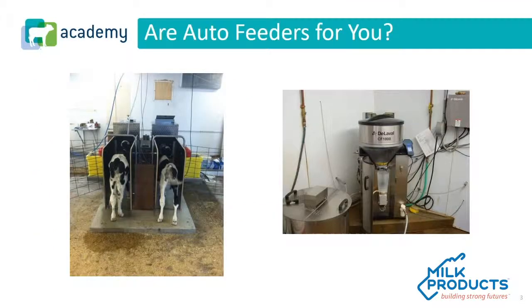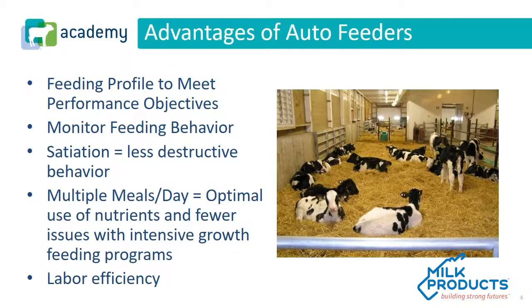A key question to be asking anybody that is interested in using automatic calf feeders is, is this going to be the right thing for your operation? Because oftentimes people don't have the right expectation of what they're getting themselves into before they get in and spend the kind of money on not only a building, but the machines themselves. So what are some of the advantages of using automatic calf feeders?